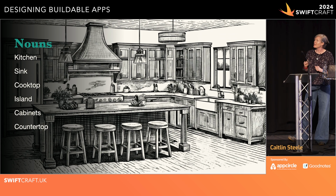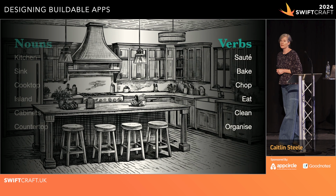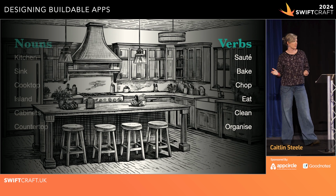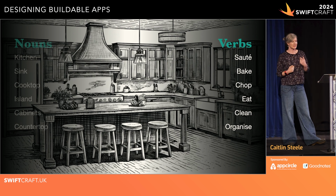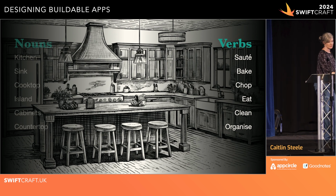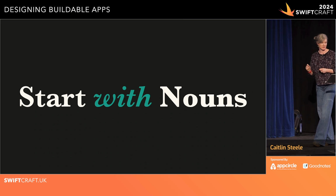So what would we be thinking if we approach this kitchen the way that most product design happens today? We would have user flows about how to saute, bake, or chop. We would have user flows about allowing people to eat, clean, or organize. And that doesn't create the best designs, and it doesn't create the best data models. So my one simple trick is start with nouns.